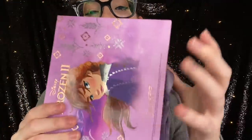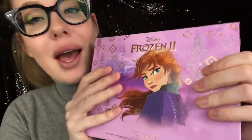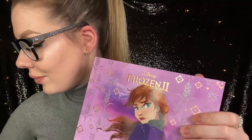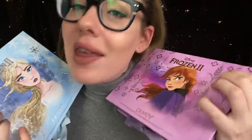Morrison collection. I have both the Anna and Elsa palettes. They came in a set.